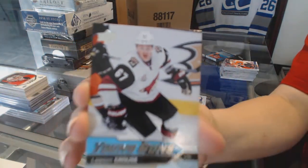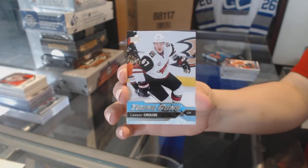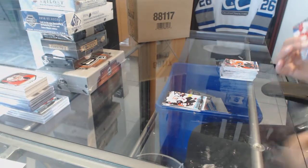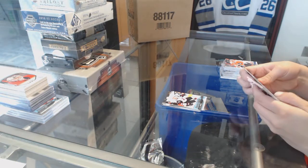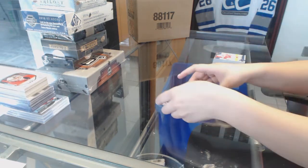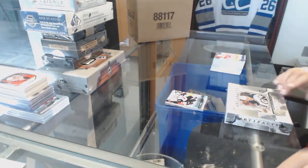Young Guns for the Coyotes of Lawson Crouse. And base. Time for some artifacts.